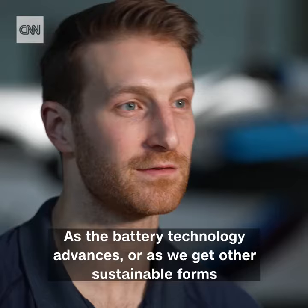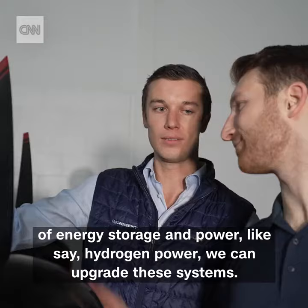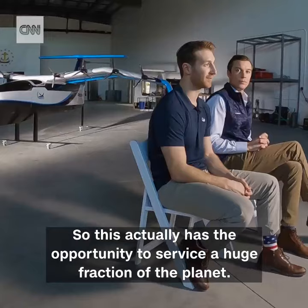As the battery technology advances, or as we get other sustainable forms of energy storage and power, like say hydrogen power, we can upgrade these systems. So this actually has the opportunity to service a huge fraction of the planet.